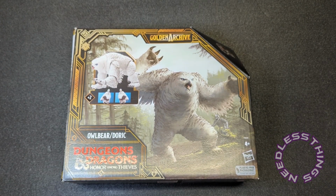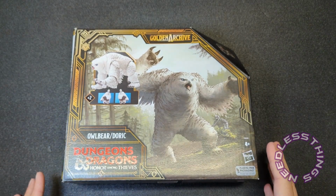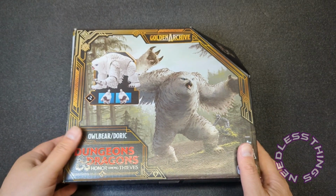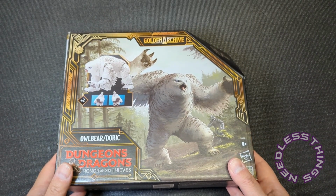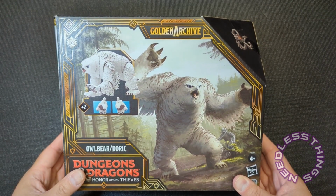But anyway, now I have finally got an actual action figure of an Owlbear from the movie, which, by the way, if you have not yet watched Dungeons and Dragons: Honor Among Thieves, you got to check it out. It's great. I watched it again. Actually, I've watched it 2 times since I saw it in the theater. I love it, and I want more so badly.